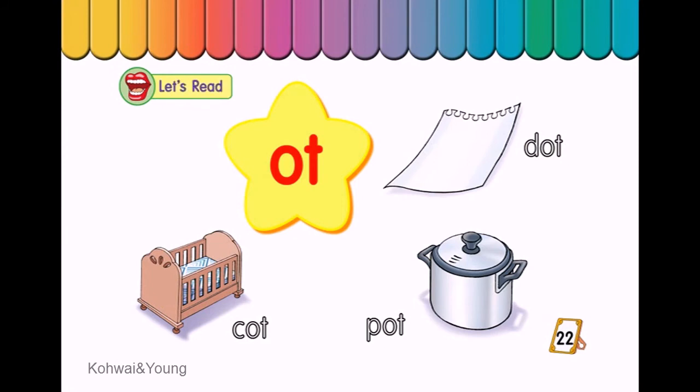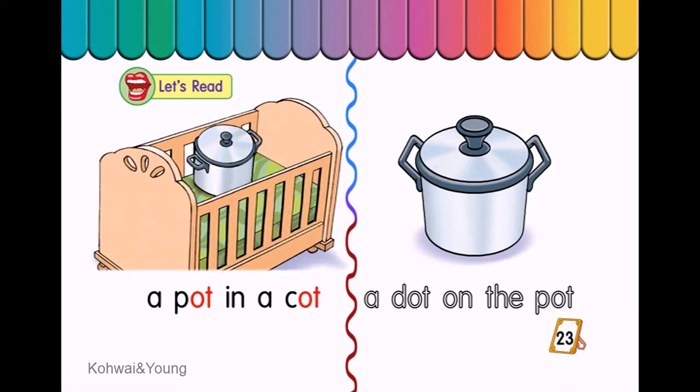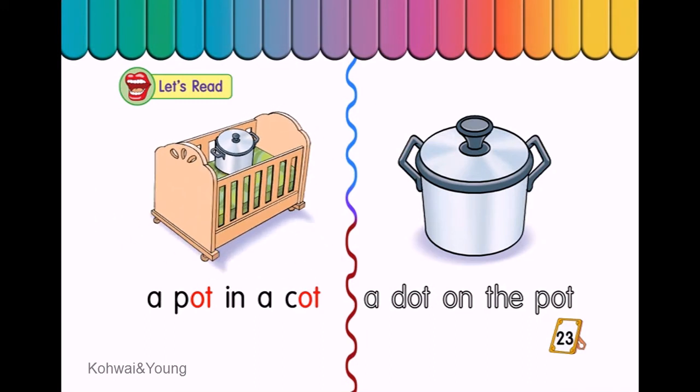Let's read. Ot, cot, dot, pot. Let's read. A pot in a cot. A dot on the pot.